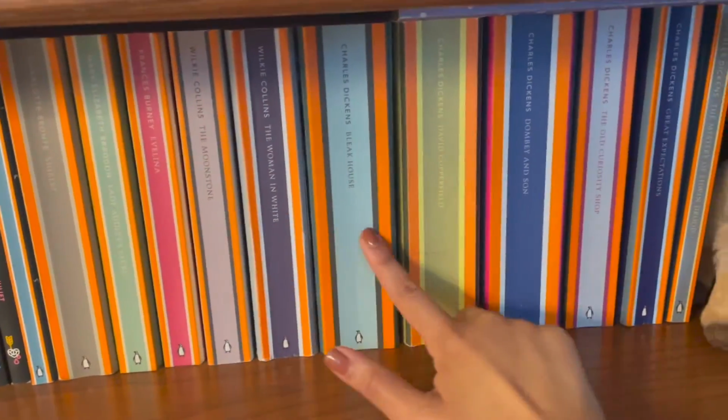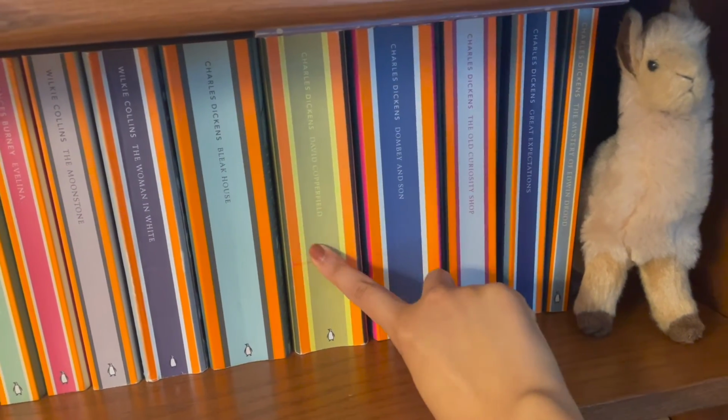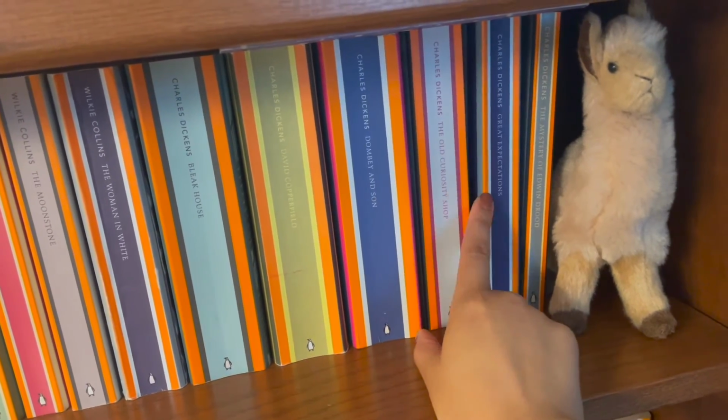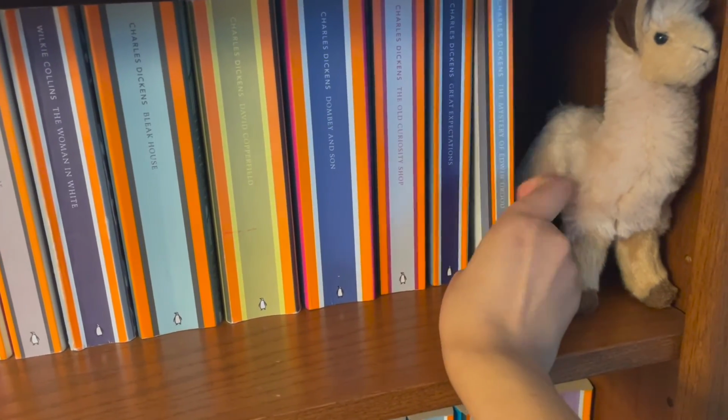Loved this one. My Dickens. My guy, my boy Chuck. David Copperfield is such a treat. Bleak House is amazing. Haven't read Great Expectations. I should reread this. I feel like I didn't appreciate it enough the first time.